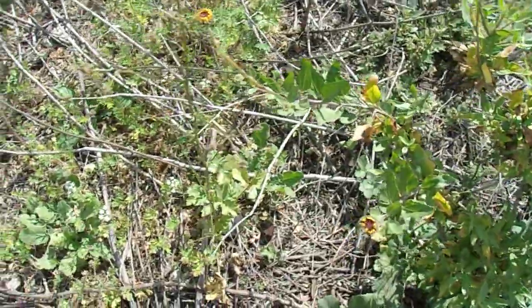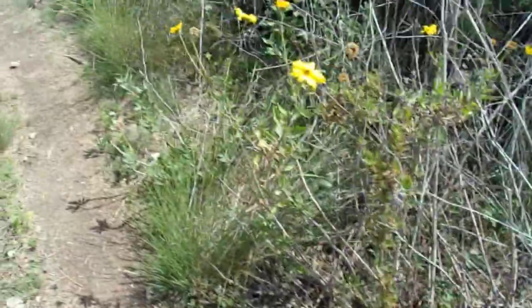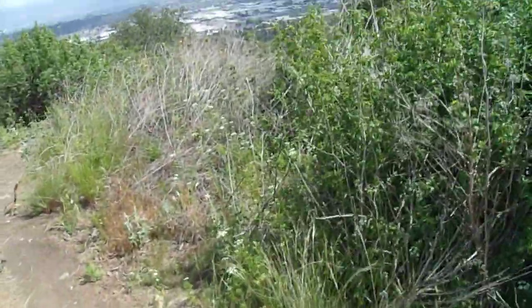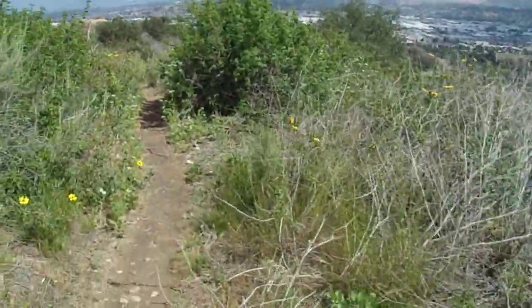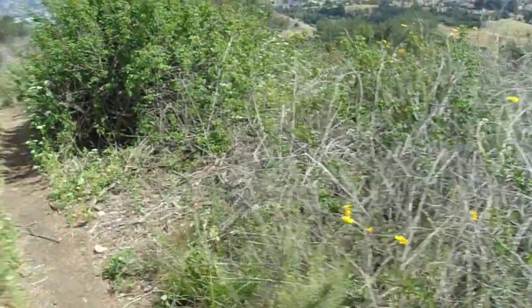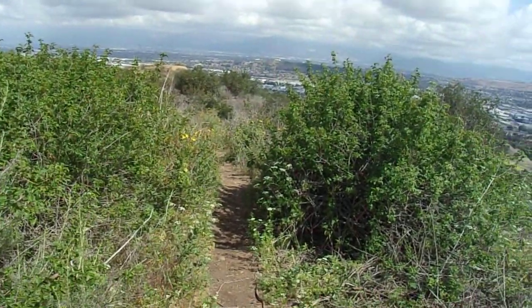Some other interesting looking plants around here. Some plants I don't recognize. But I do remember that there was a particular stretch, and we're just about there right now. It's right here. Right here. It would be too much of a squeeze.